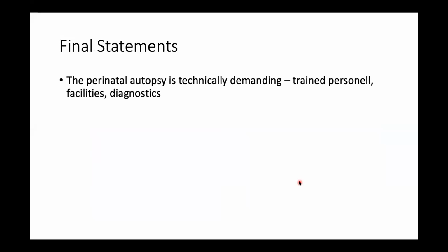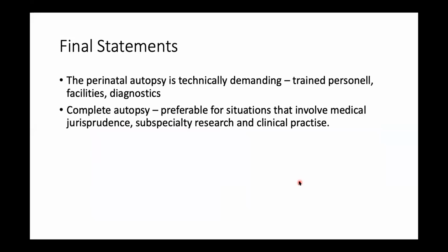And as Dr. Aya has mentioned, perhaps in level 1. And the complete autopsy, which is preferable, we find is preferable for situations which involve medical jurisprudence. And of course, where we have subspecialties in clinical practice and research. For example, we had a discussion concerning CNS, particularly neuropathology of the newborn at our institution. And the only way we can obtain certain insights regarding neuropathologic entities within this population is to perform a series of autopsies that involve complete diagnostic autopsy with detailed evaluation of neuropathology, as you saw in the birth trauma case.